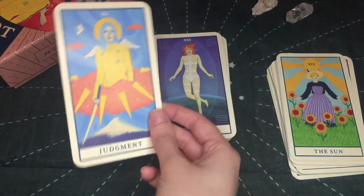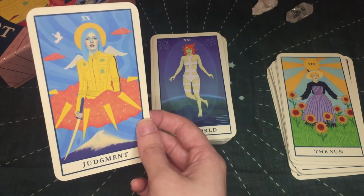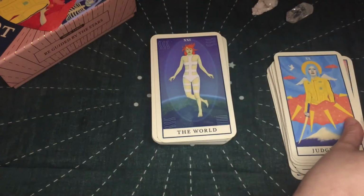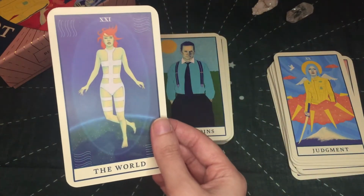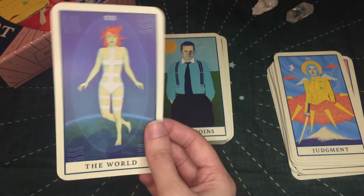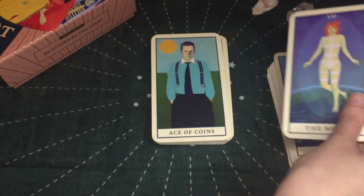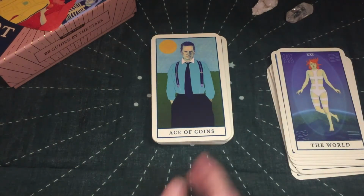And then another really fun choice I thought was Uma Thurman as the bride, Beatrix Kiddo from Kill Bill, as Judgment. And then we have The World, which is Milla Jovovich as Leeloo in The Fifth Element. And again, you can just really see how beautiful and dynamic I think Natalie Foss's artwork really is. I really love her use of color.